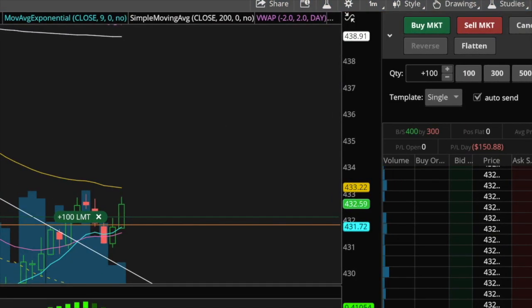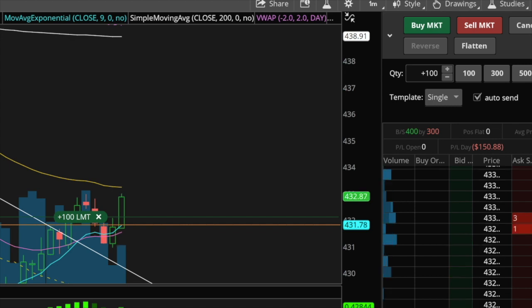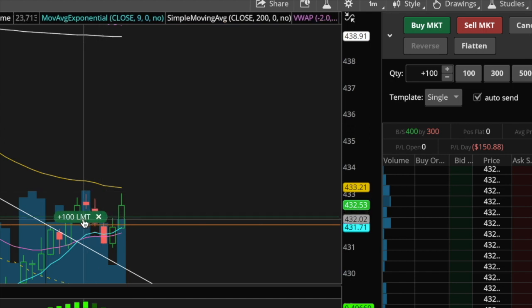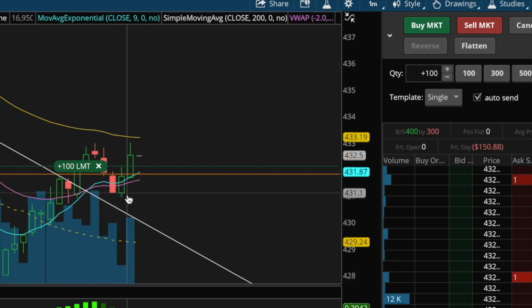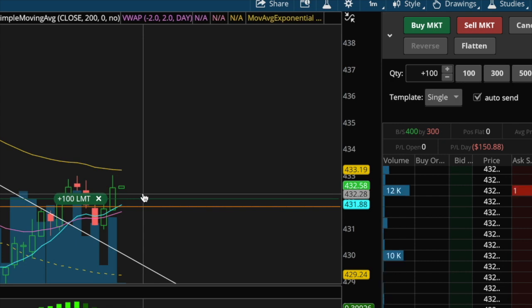On my other screen trying to see if we can find any other play. Damn it, Netflix. Now I can't go in because there's this to defend, there's that to defend. So we missed that run. It looks like it's just in a range. This is still a higher low. So I think we're okay. If not, then we keep waiting.